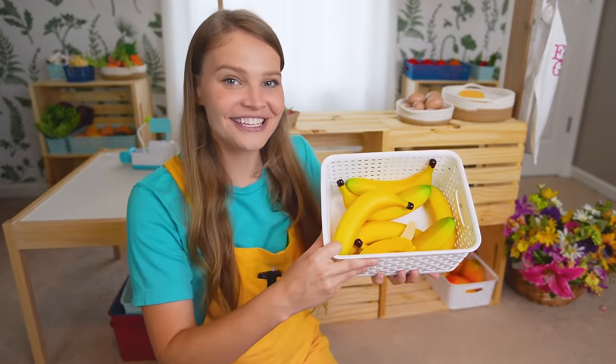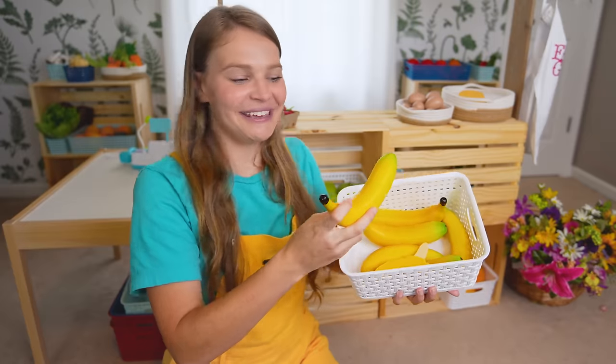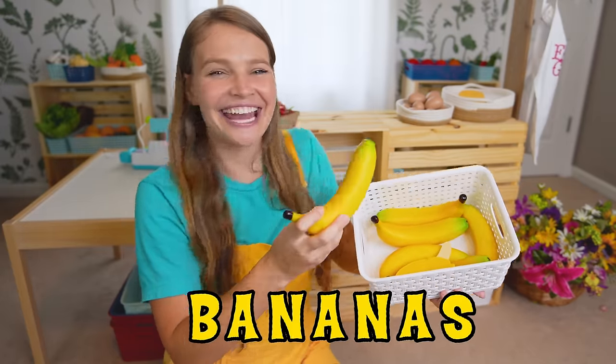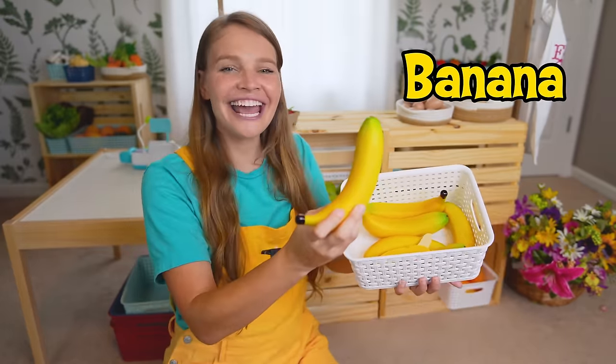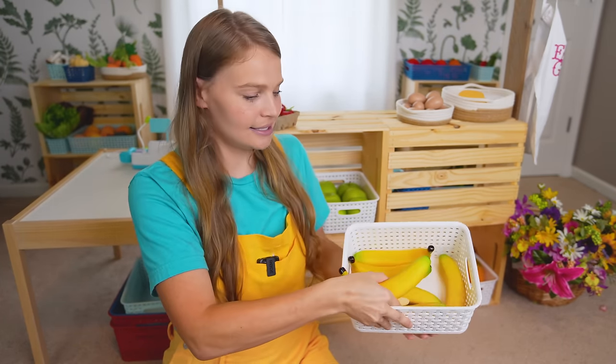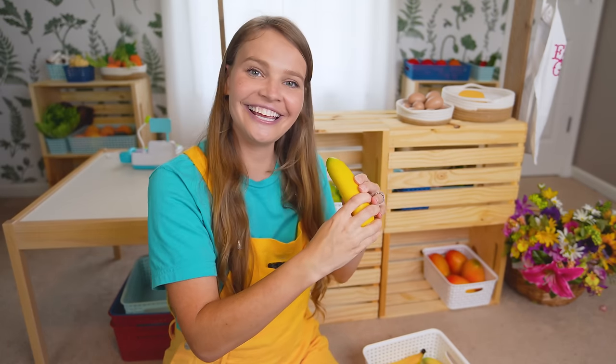Ooh, do you know this fruit? This fruit is bananas, B-A-N-A-N-A-S. Bananas. How fun. With bananas, you can peel them and then eat them.